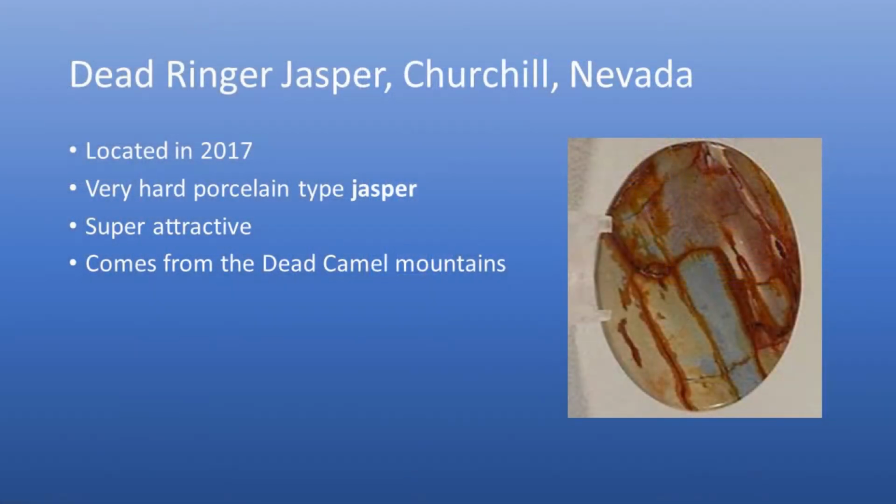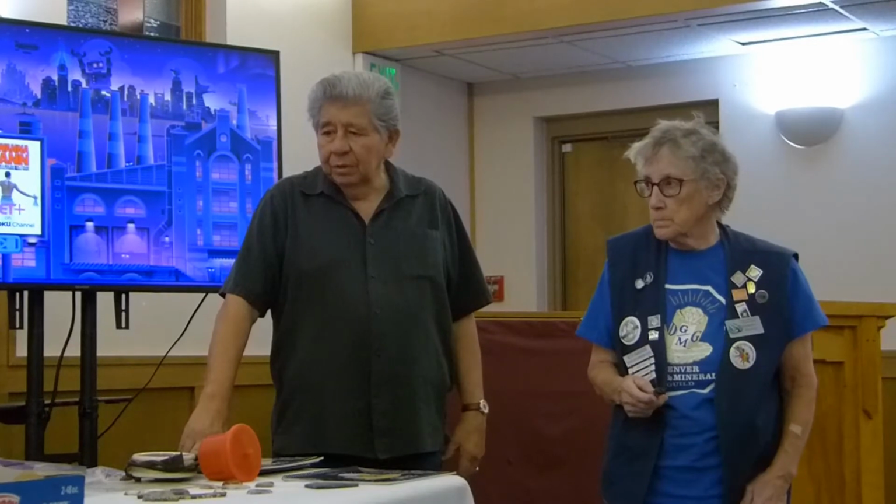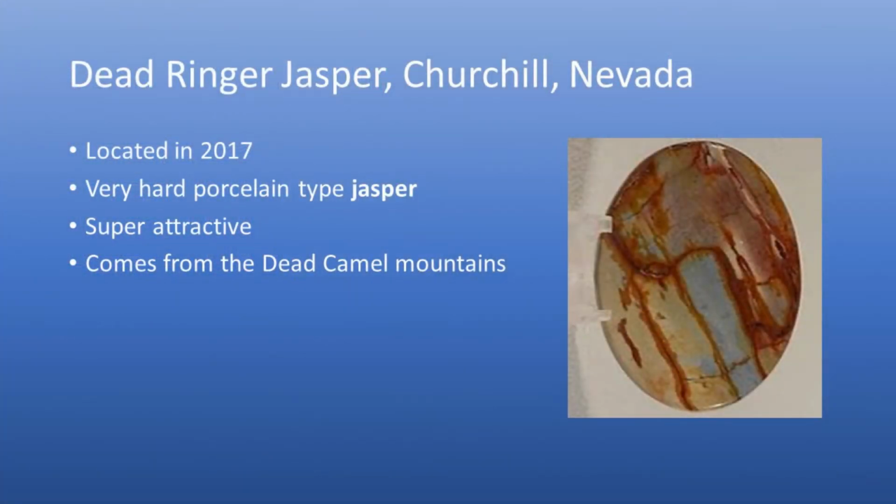Scratches. You can't see scratches after 400. That one's from Nevada, a new discovery in 2017, so that's a new jasper on the market that you'll see. It comes from the Dead Camel Mountains in Nevada. What was the blue color? It looked blue in there. It's got blues, it's got grays. Is the blue from copper? It's probably volcanic ash. I'm just guessing.